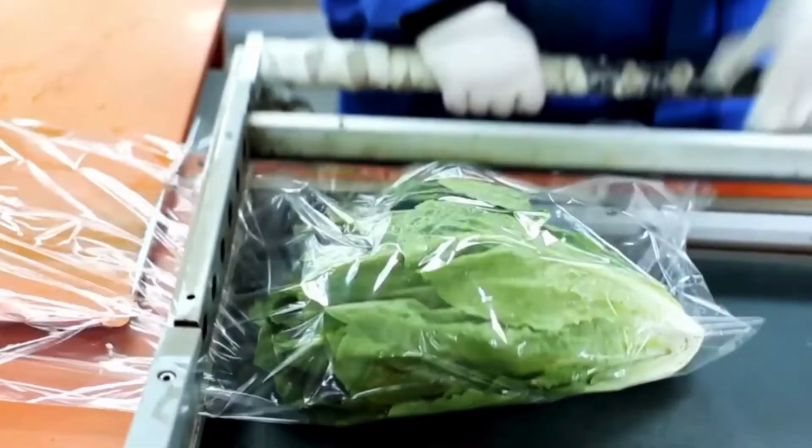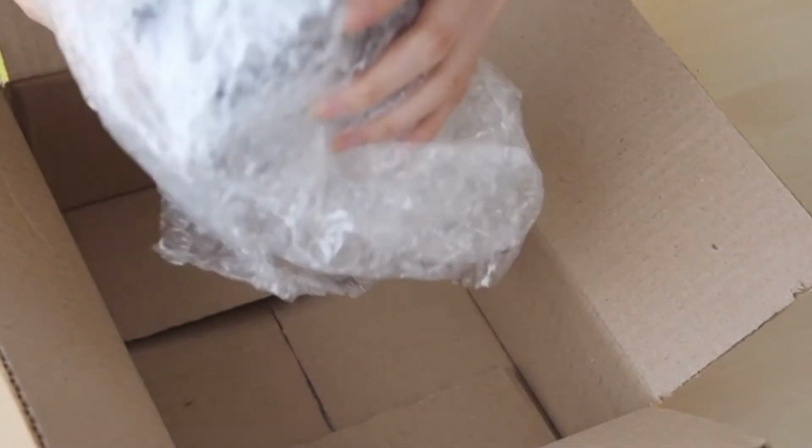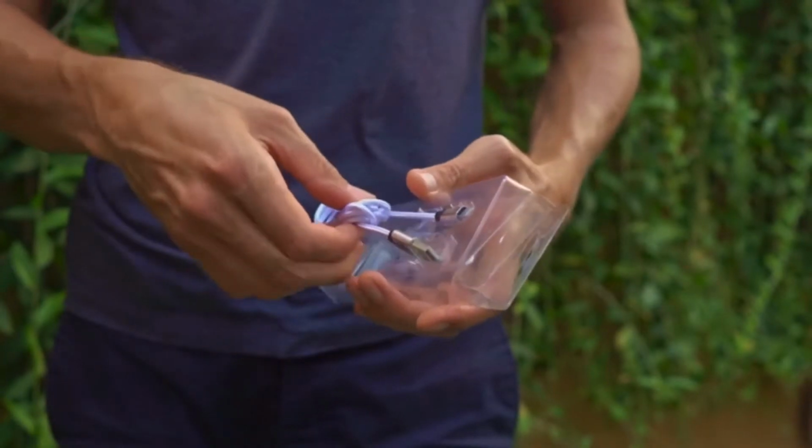Take a look at which packaging materials you are currently using and consider what could be excessive, or what the least amount of materials would look like. Is there anything you can eliminate or swap for an alternative?